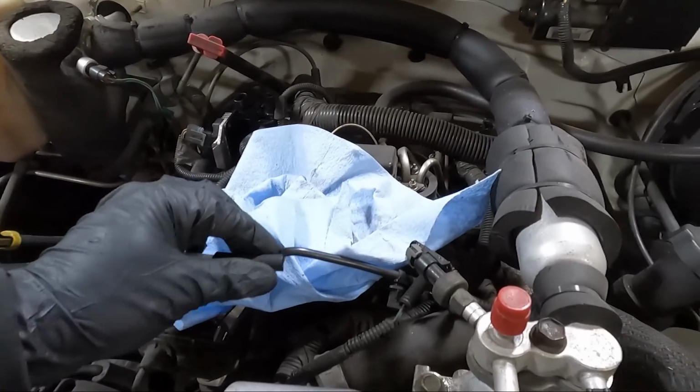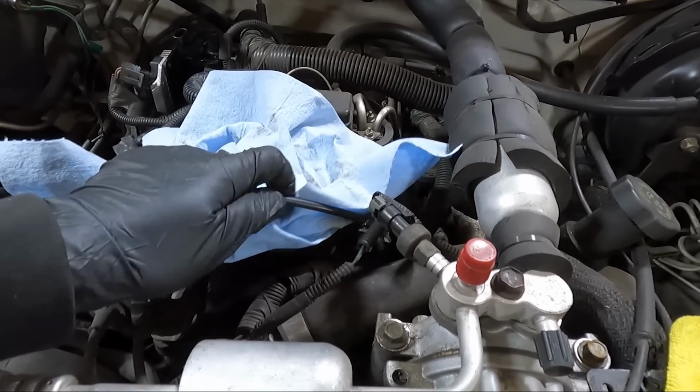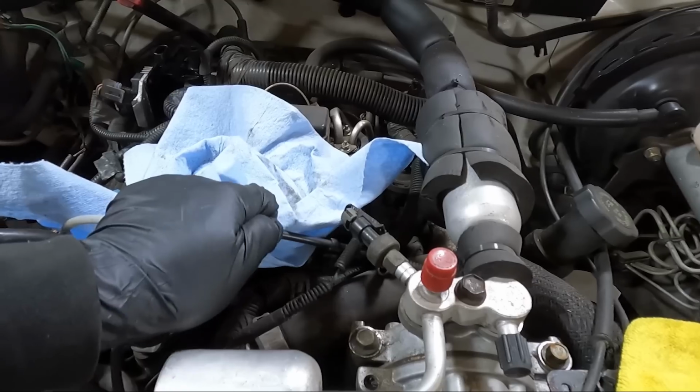Also just noticed this was broken. That's not good. Or at least a part. Somebody's fixed on that before.